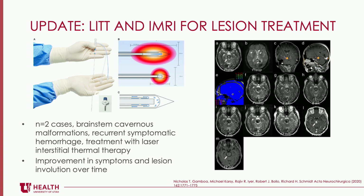So a lot of interesting applications of this for deep-seated tumors, things that are otherwise going to be more difficult to resect safely. These have been used for temporal resections, hippocampectomies for patients that have seizures. We've done corpus callosum disconnections for patients that have seizures as well.